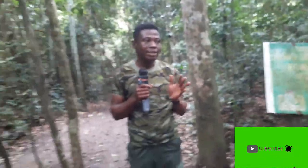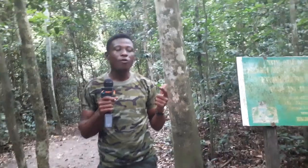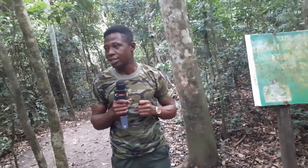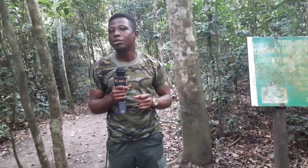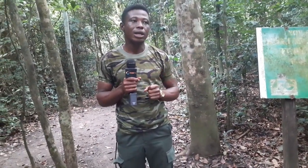Bird watching: Kakum is also a home for 300 bird species. So visitors with a special interest in bird watching, you see them coming in very early in the morning, by 6, straight to the canopy walk to see some of the bird species we have in Kakum Conservation Area.